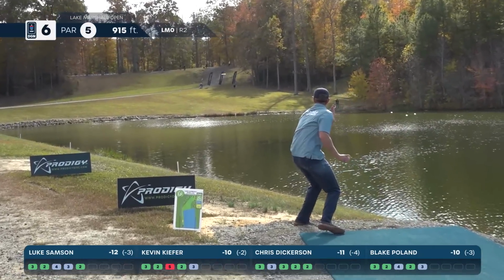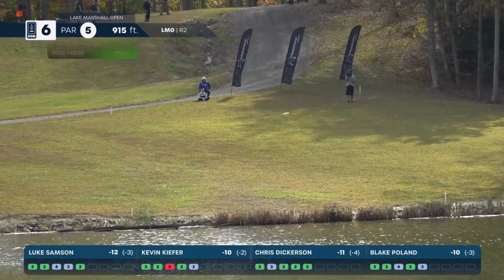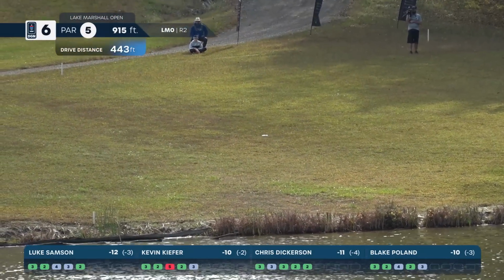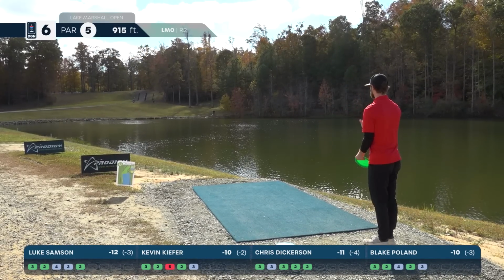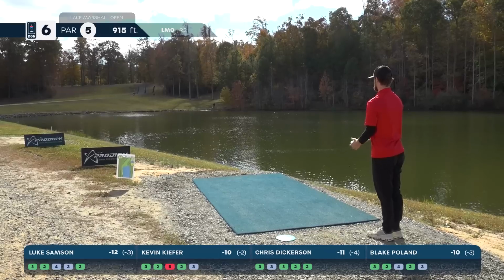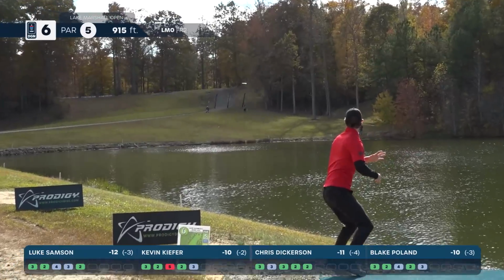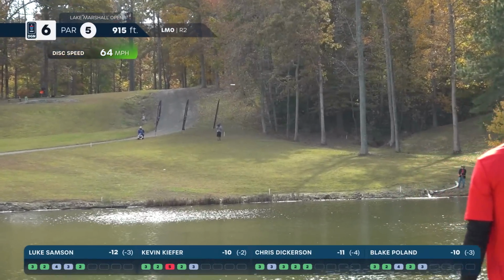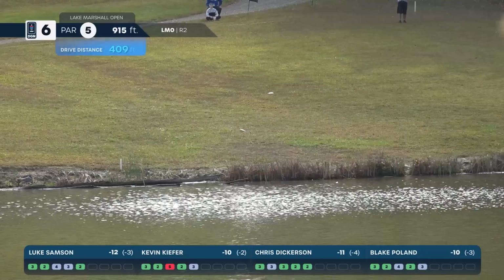Samson going with that Wraith again, looking for that big distance. And 69, no slouch. Yeah, he shows that, you know what, I'm not going to tell the disc that it's its fault. I missed the angle, and I'm going to come and I'm going to redeem myself. I like that. Poland. For all you out there blaming your disc, don't do it. Yeah, it might not be the right disc, but you chose it, and if it doesn't work for that slot, use it for another. There you go. You throw bad shots, the disc don't.